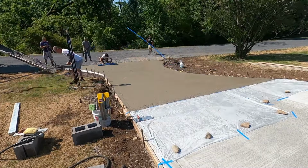That was a lot of concrete for us to put down today, especially being that far of a distance away from each other. So glad it turned out so good.